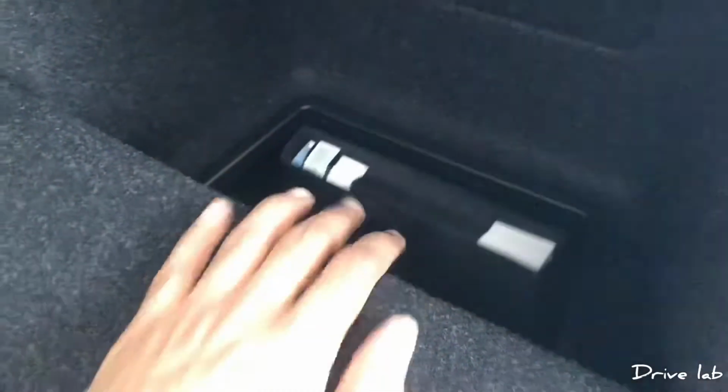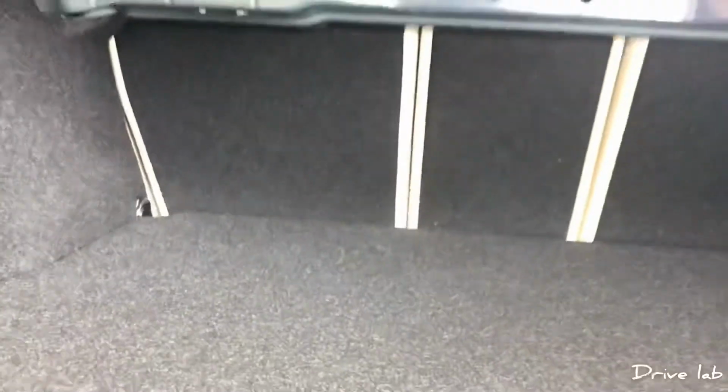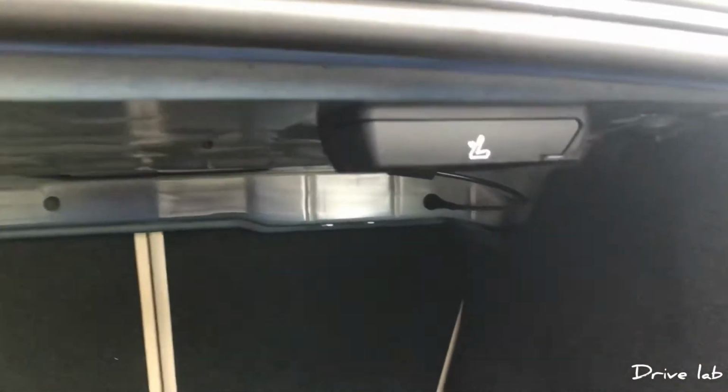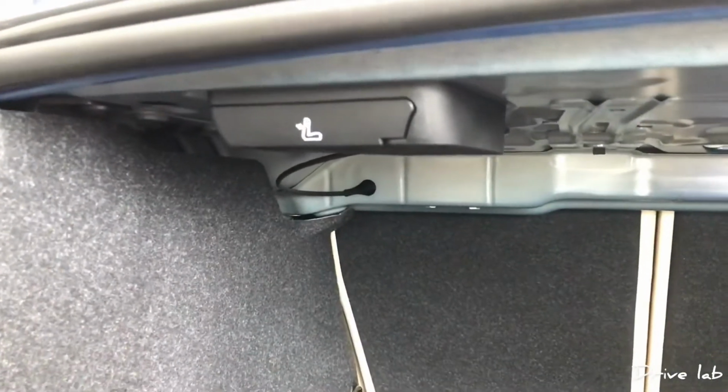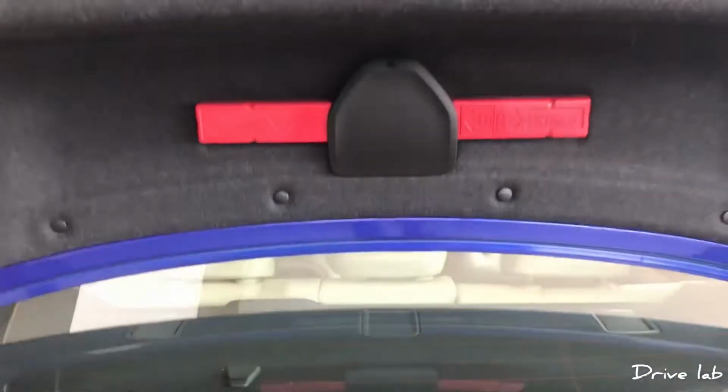You get a space here. You get a space here as well. No hooks anywhere. You get a 40-20-40 split, which is also a new thing for the 3 Series. A lever here to fold back the seats, which was missing earlier. BMW has been practical. A light here and sporty as well. Reflector setup here for safety.